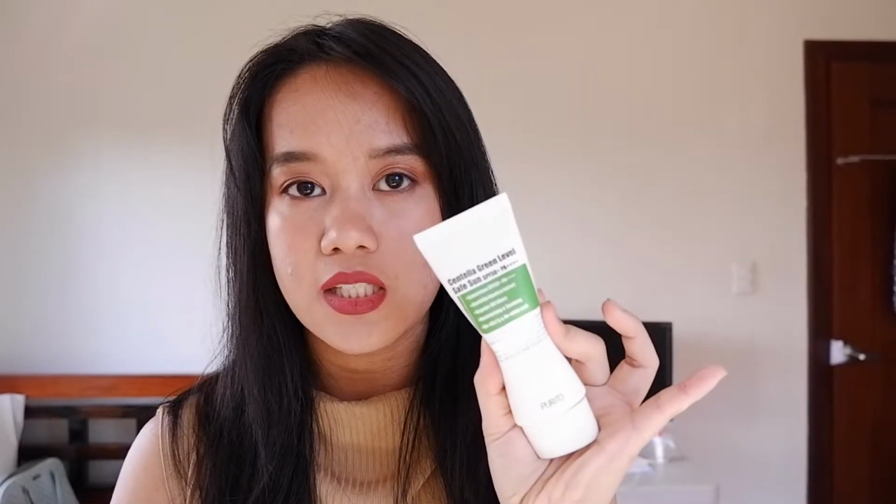The Centella Green Level Safe Sun SPF 50 is the one that was controversial because it was found out that it does not contain SPF 50, it only contains SPF 19. And this one is a cult favorite by everyone, so it caused quite a stir here in the Asian market. But yeah, I'm not sure about that, but for the performance, this was okay.